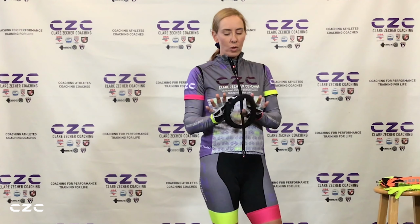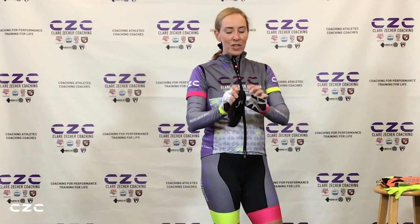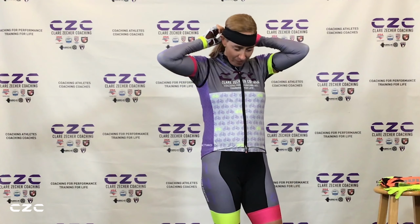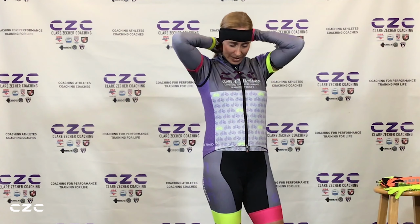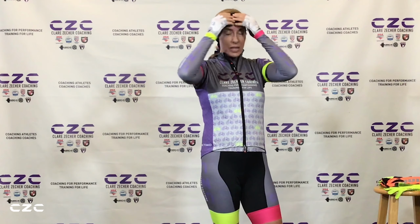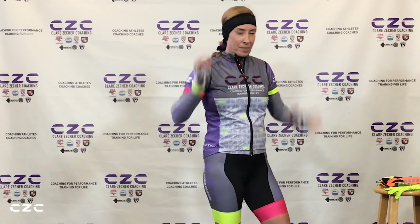This one's super old. I checked, I did find it on Amazon and eBay. The newer ones are a little thicker, but I love this old Pearl Izumi one because it's low profile. You can pull it over your ears and down. It does have a ponytail hole if you have long hair, but it's super low profile and it'll fit nicely under my helmet. So just covering your ears will give you another 10 or 15 degrees, not just for comfort so your ears don't hurt, but it'll help you stay warmer under your helmet.